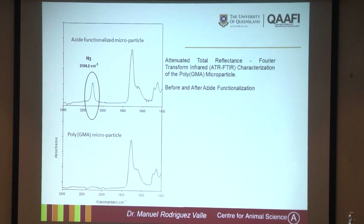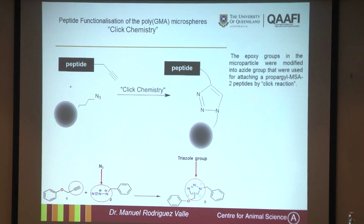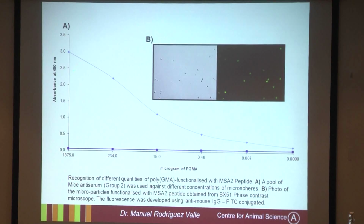Well, this is the polyglycidyl methacrylate microparticles, and then this is after the azide functionalization of the particles. With this, we use this group to attach the peptide. The peptide has this group here that interacts with this azide group, and then we're going to have the peptide functionalized on the surface of the particles, like this one. And then this is the particles with the peptide.